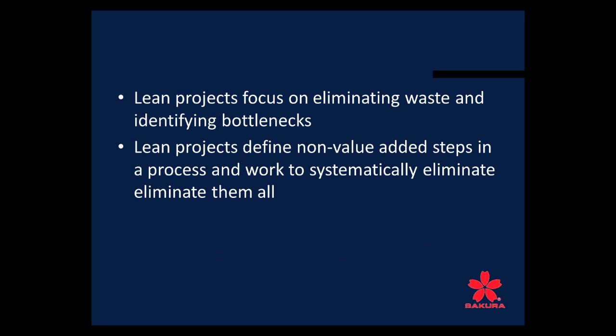Okay, talking about Lean for a minute, Lean projects focus on eliminating waste and identifying bottlenecks. We all know in the laboratory that there are projects that do have bottlenecks. There are things that we have very labor-intensive processes in the laboratory, but we need to look at all those processes and that waste and see if we can identify them. Once we identify them, anything that's not value in the process, we have to systematically eliminate them all. And this, again, systematically, if you go into your project thinking that you're going to, in 1 week or 1 month or 3 months even, eliminate all of the waste or the bottlenecks in your process, you're going to be defeated from the get-go. You really have to systematically look at the process, use the tools that you all have learned with Lean and Six Sigma, and you really have to systematically integrate them into your laboratory.